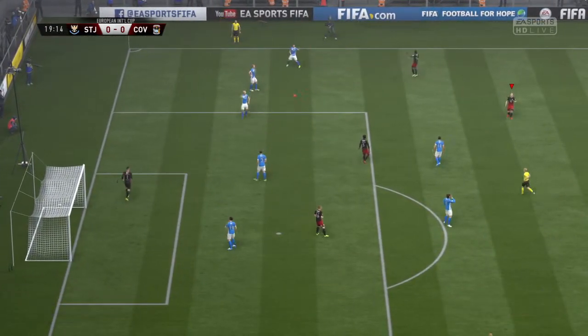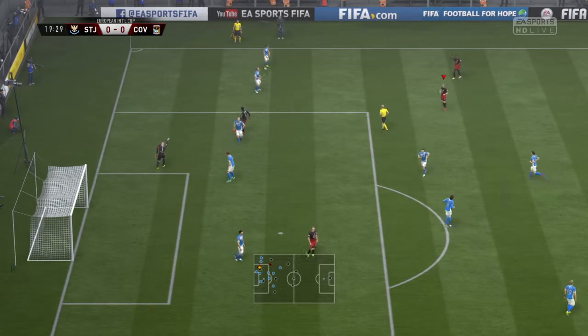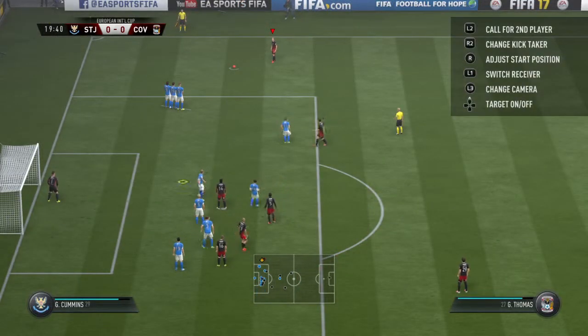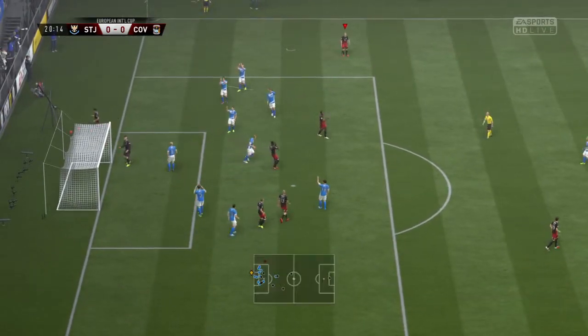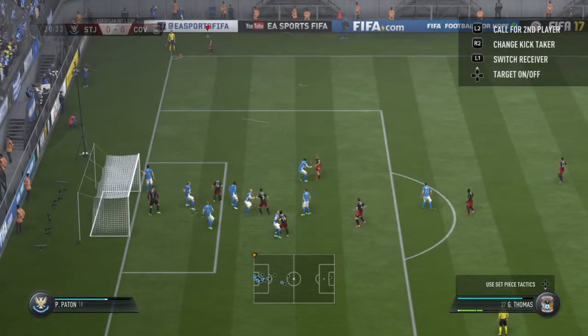A couple of options for him from the free kick, whether to go for goal or put it to where his teammates are lining up. And he's in there with a header. Great save by a diving goalkeeper. Now that will be a corner.